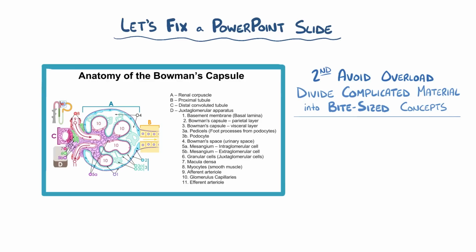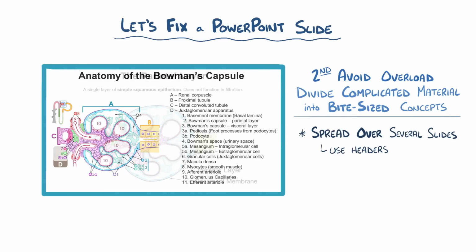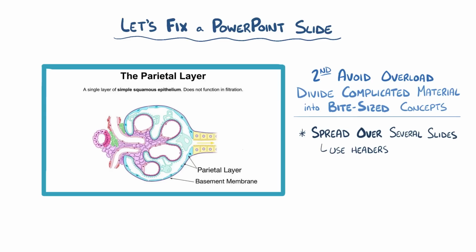With slideshows, one way to simplify a complicated process is to spread it over several slides and use headings to help orient the student. Let's break this slide down. Let's take this slide on glomerular filtration and divide it up, focusing one slide on each part of the Bowman's capsule. Doing things this way, you're focusing on foundational concepts before launching into more complicated ones. In other words, starting with the small stuff and working up to the bigger picture.